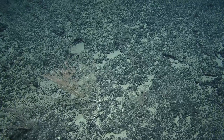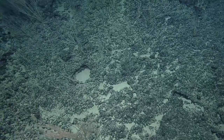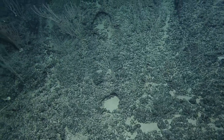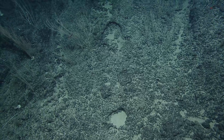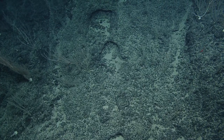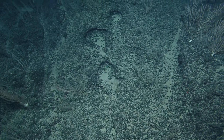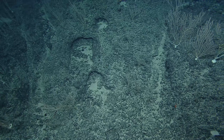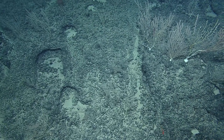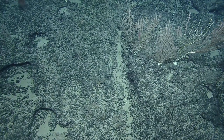Yeah, there's a lot going on here. Glad to see this bamboo coral forest. Yeah, this is truly a bamboo coral forest. This is such a dense, high density of corals. Oh, shrimp. Yeah, I don't know that I've seen this density before. It's pretty impressive.